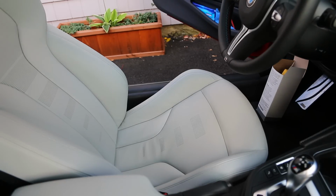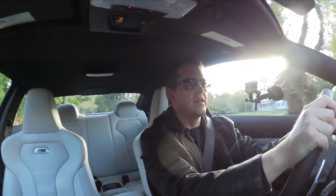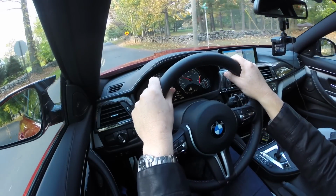So far so good. I've only done 4,000 miles, so it's not like I can give a long-term test on the leather, but the leather seems to stand up well to the mistreatment that I give it, and has no trouble getting color off from jeans as well.